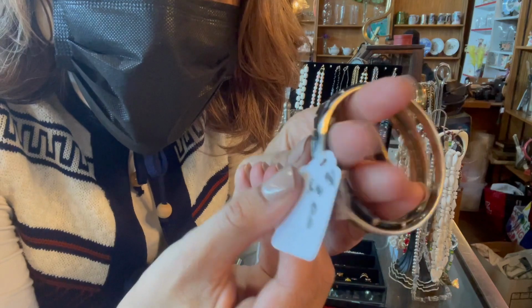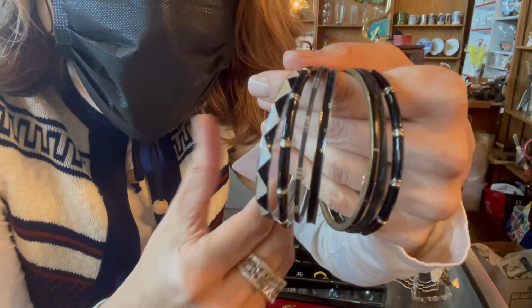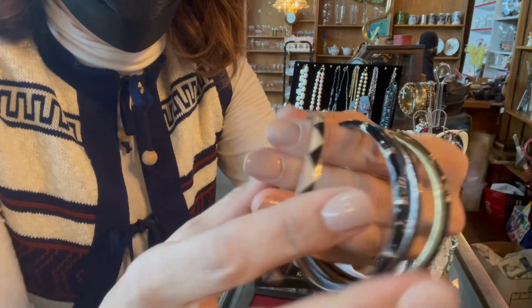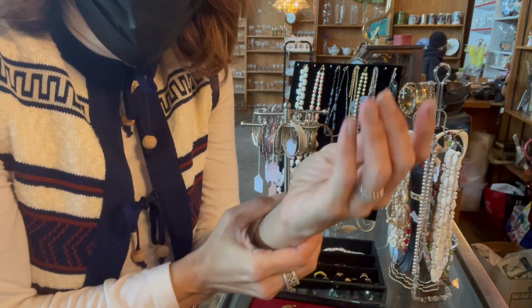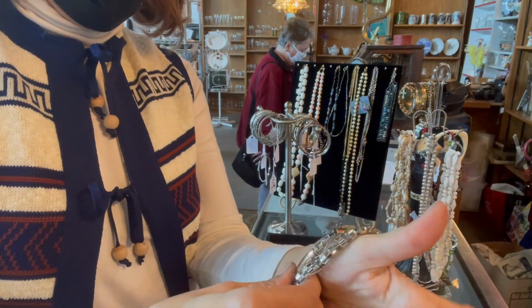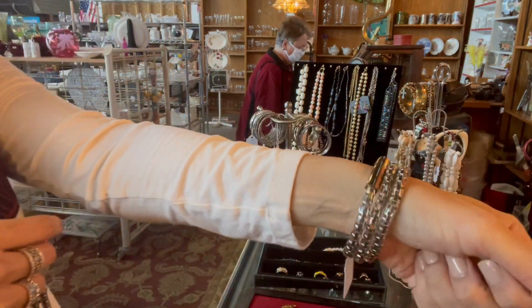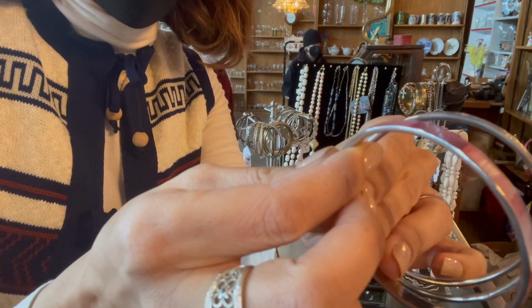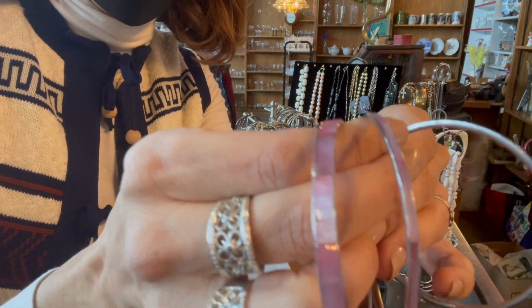Ooh, I found a really good deal. All of these bracelets together are $3. And I like this one in particular. This is the one that caught my eye. But all of them together for $3. Yes. Okay, look at this. That's really pretty. Here's another pretty set. I like this pink one. Oh, it's got a baby pink one with it. Little tiny.